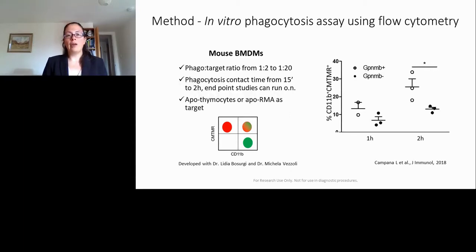On the right-hand side of your screen, you can see the result of our first experiment done with this assay. In this assay, we have measured the phagocytosis by GPNMB proficient and GPNMB deficient bone marrow-derived macrophages. And as you can see, the proficient macrophages are increasingly able to phagocytose the phagocytic cargo over time, while the GPNMB deficient macrophages are not.